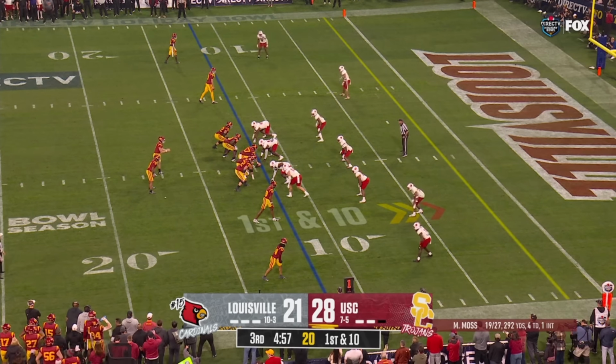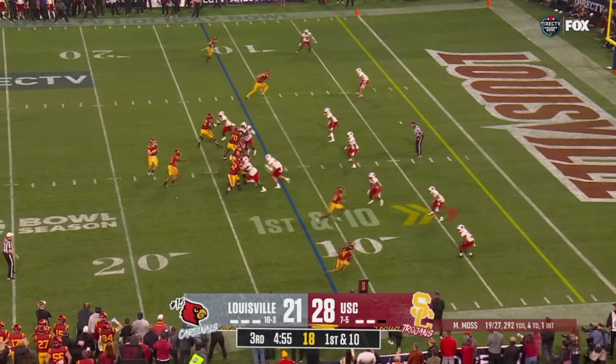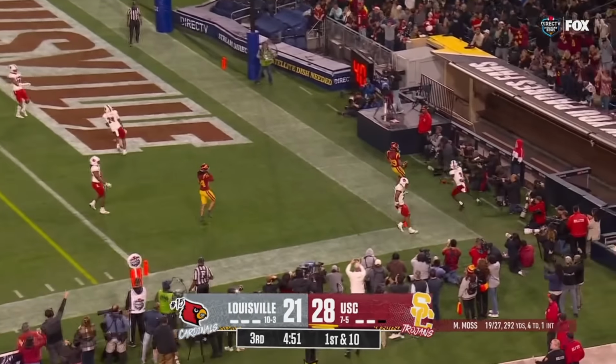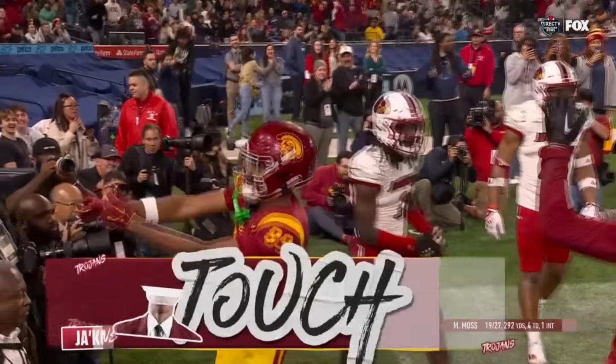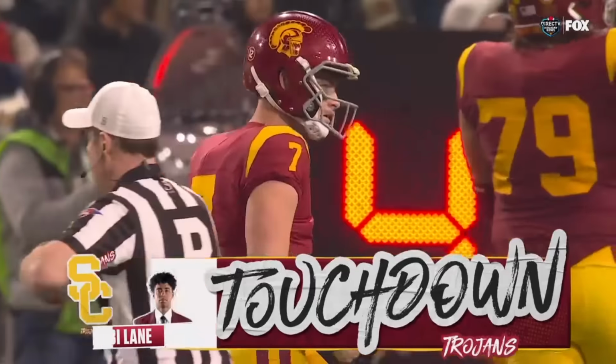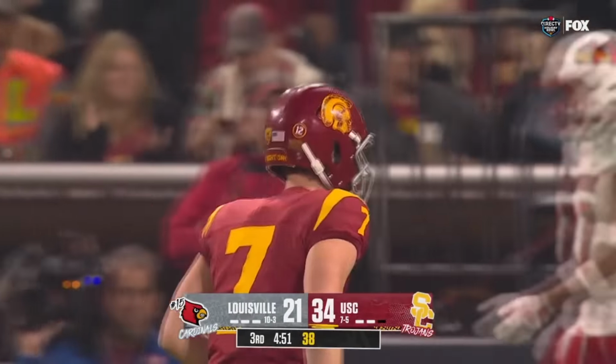11th play of the drive coming up. 1st and 10 at the 11. Miller Moss throws the fade. Oh, another one. Moss finds Jacoby Lane. That's 5 touchdowns for this young man.